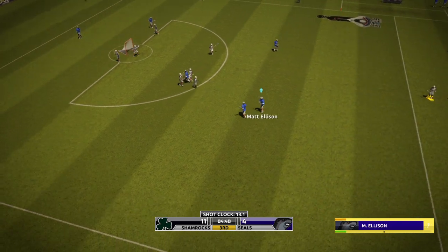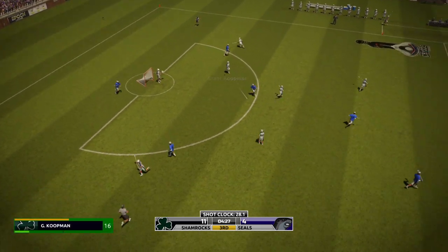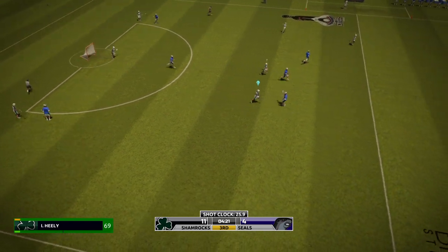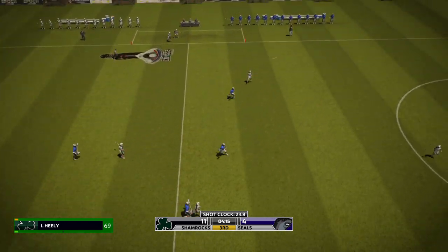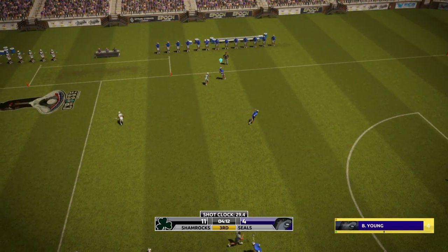Gary. Ball stop center. Winds up, shoots. Game ends ball. Chance for them now. Pass goes wide of the mark. Unforced error there. Game ends ball.